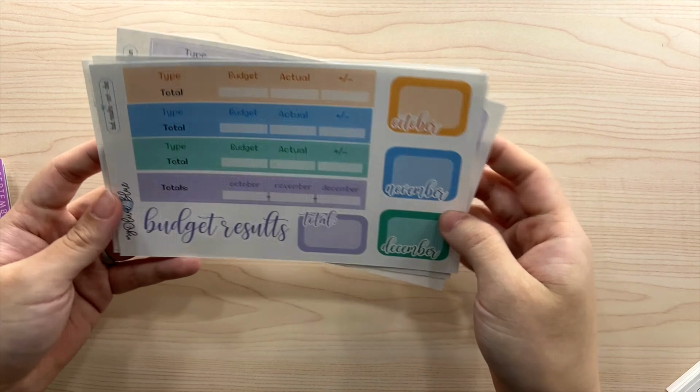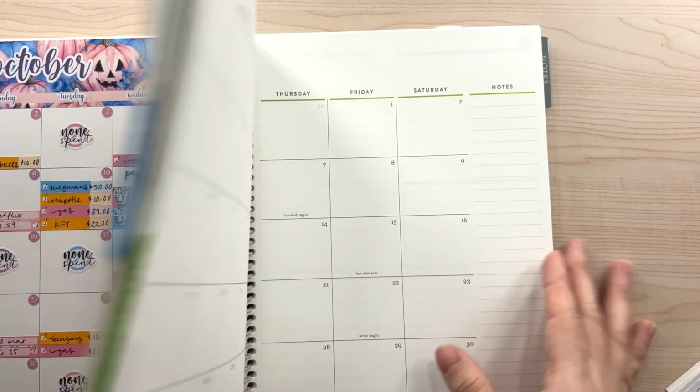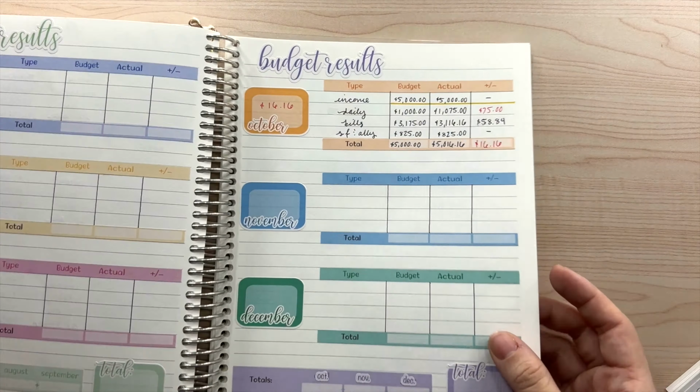I am going to be using these again for my 2024 budget spread, but just to show you guys it laid down, we have the first quarter, second quarter, third and fourth. That's kind of how each sheet is broken up by quarter.